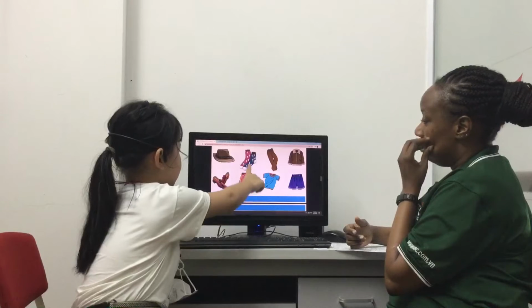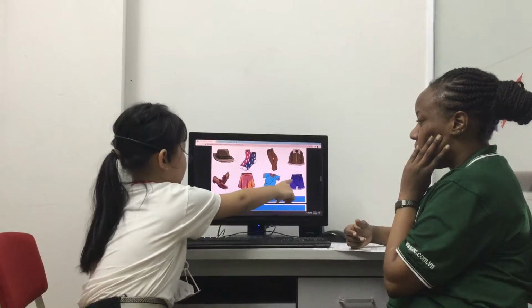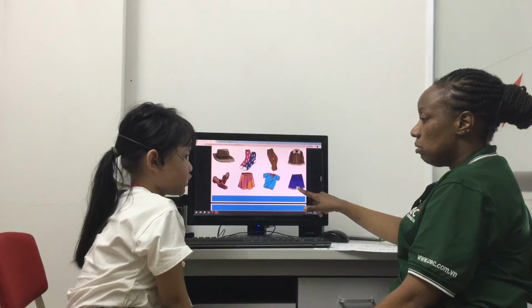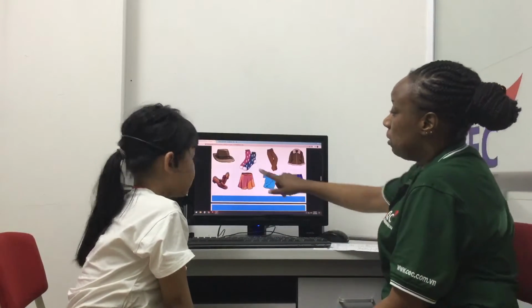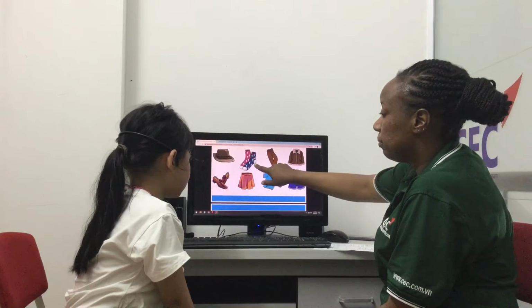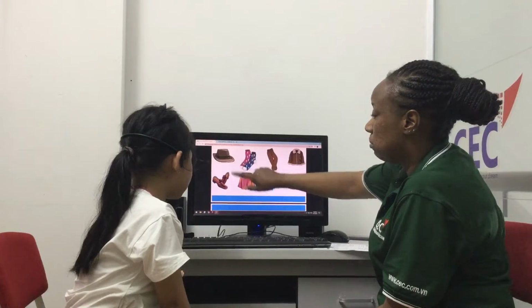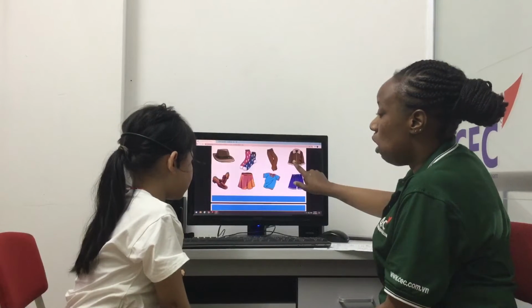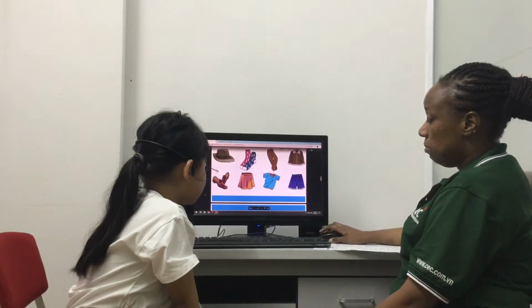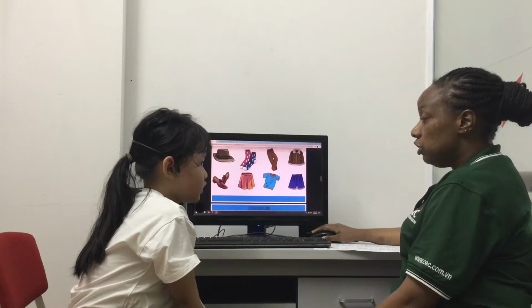What is this? Shorts. Shorts. And this one? Socks. Socks. Coat. T-shirt.